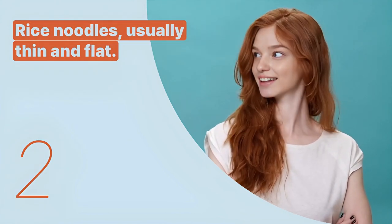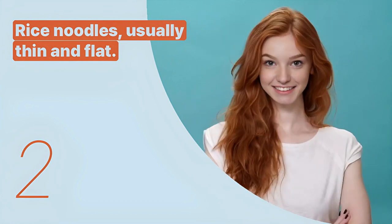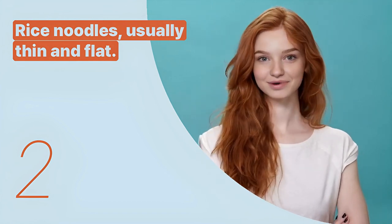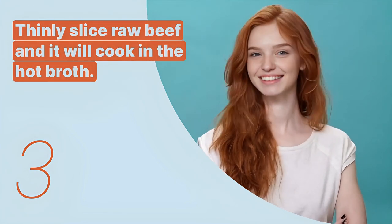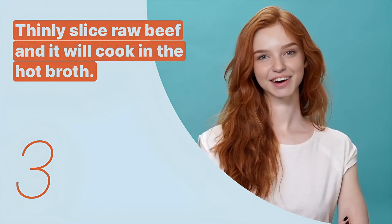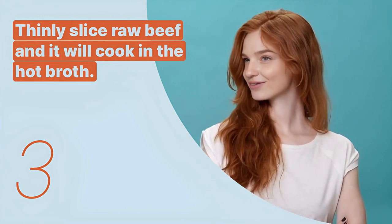The second key expression is rice noodles, usually thin and flat. This sentence informs about the type of noodles used in pho. The third key expression is thinly slice raw beef and it will cook in the hot broth. This sentence explains how the beef is prepared and cooked in pho.